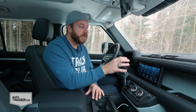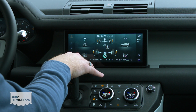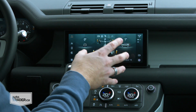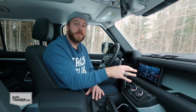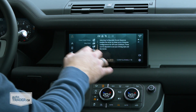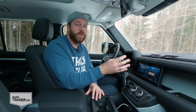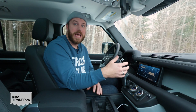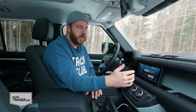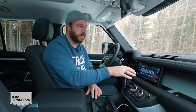There's also a bunch of stuff through this main infotainment display. Hit this 4x4 information button and it pulls up a live look at what's happening with the vehicle. So you have pitch and roll angle as well as the all-wheel drive system so you can see what's happening in real time. There's also terrain response info so you can see those different drive modes and a configurable setting. You can set up to 4 different settings so you can adjust things like the traction control or the differentials. And it's cool because if you're a novice, you can hit this button here and it'll tell you what happens when you're adjusting those differentials.